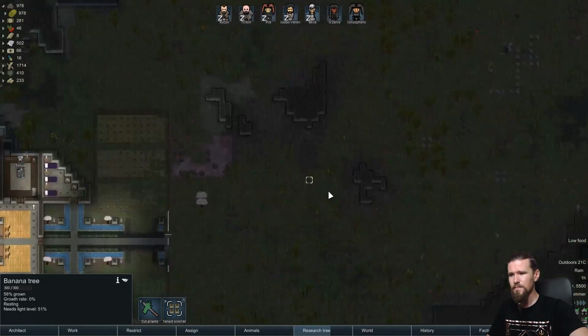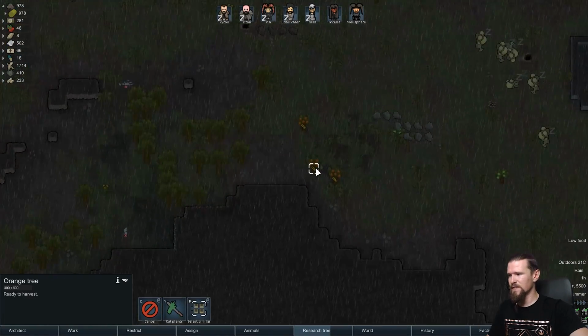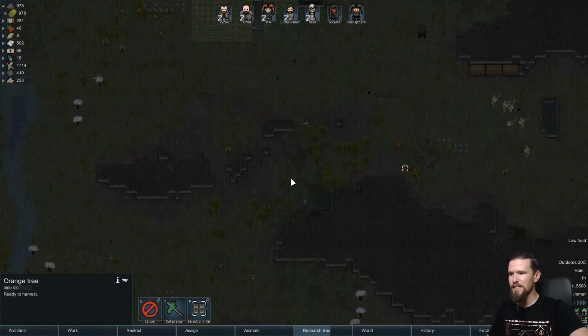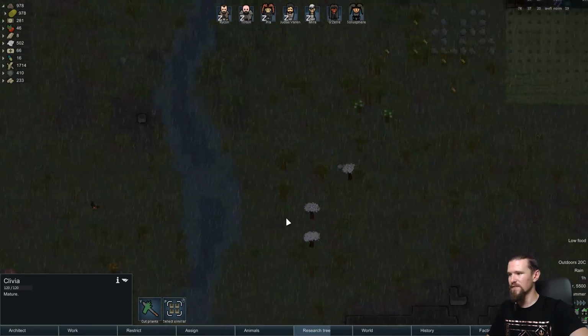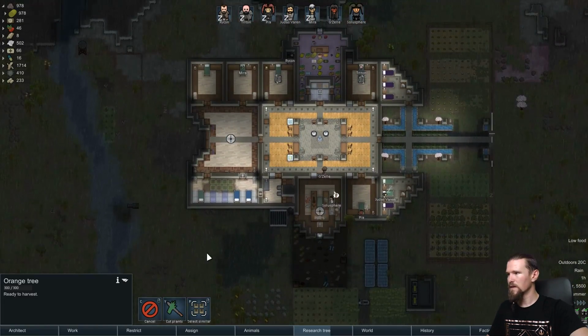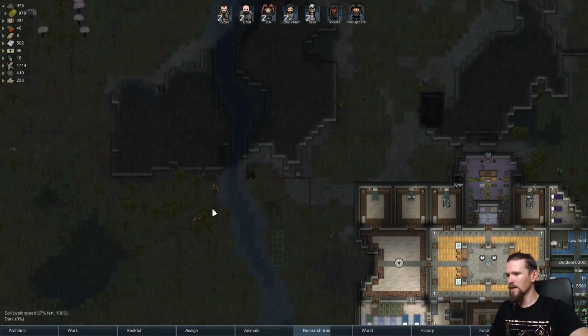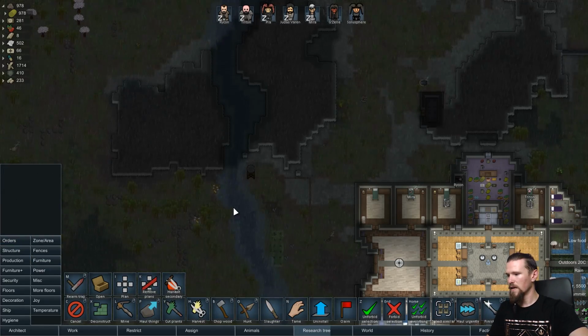So having a look into the jungle, we still haven't harvested these trees. This is why plant cutting needs to be definitely more of a priority, because we would have had those things harvested by now if that was the case. We want that to be harvested as well. There isn't anything else nearby that we can harvest. Actually, I lied. We've got those over there as well. So let's just go orders, harvest. There we go.